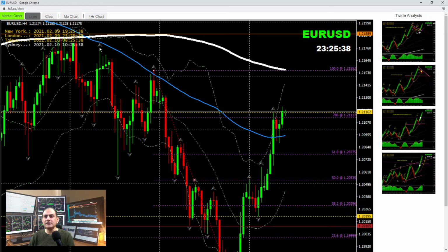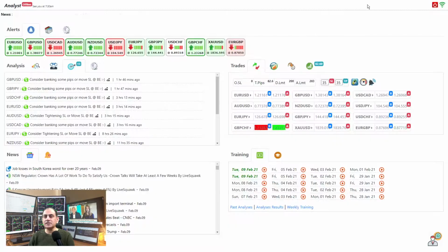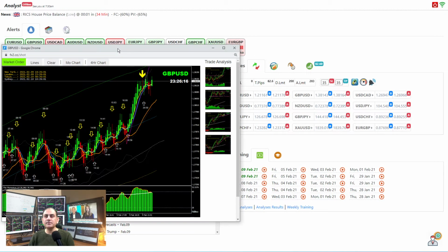What we can see right now is the price has respected this level previously, and if the price is going to stay above the 0.786 fib level, which is 2117, then probably you might see a long. And if the price develops a double top tomorrow, and stays below that, then probably we're going to see a counter short trade. Let's see tomorrow. Okay, so let's move to the pound dollar.